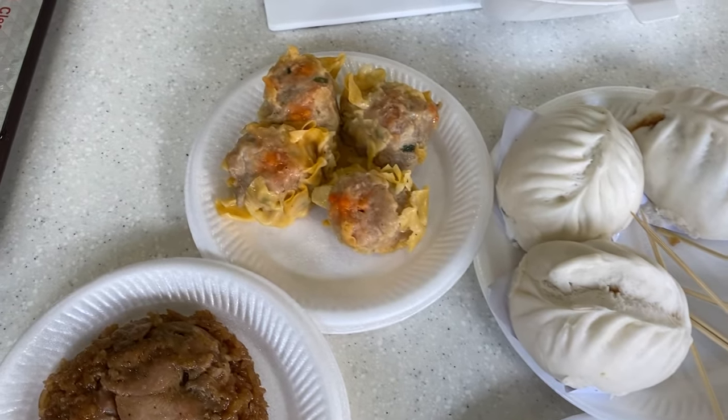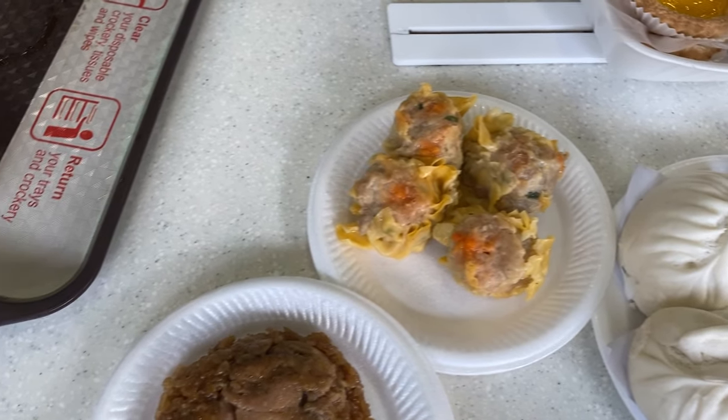Siumai right over here, so another bite. Ooh, very meaty, very chewy as well. That meat filling is really good. It's not as bouncy as I remember them at other dim sum places, but overall flavor is really good. Texture wise also good too. Yeah, filling is pretty good in the siumai.